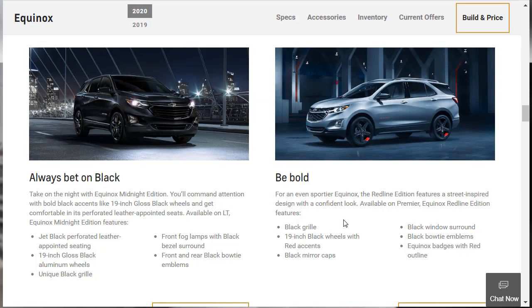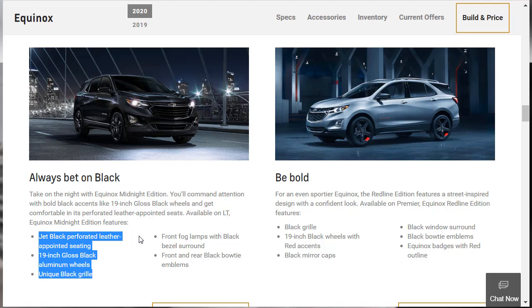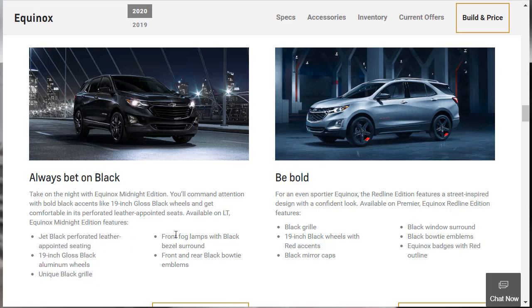So they have two special package editions, and these are just appearance packages for the 2020 Chevy Equinox. This is the Midnight Edition package here on the left. You get bold black accents like 19-inch gloss black wheels. Here they break it all down. Jet black perforated leather, fog lamps, all that kind of stuff. And then there's also the Red Line Edition, right? It's more like a street racy kind of thing. You get some black stuff, but it's not all completely blacked out. Seems like you get a lot more with the Equinox Midnight Edition because they're giving you perforated leather interior, and the Red Line Edition does not mention anything about the interior.